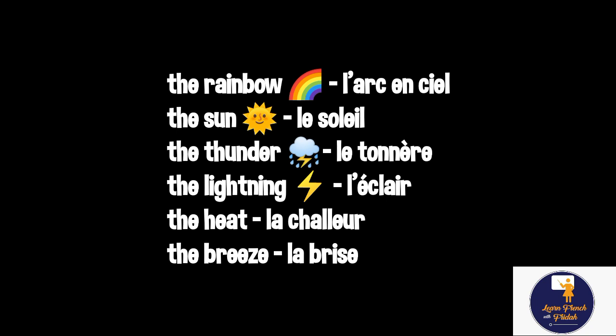Thunder in French is le tonnerre. Le tonnerre. Répétez, le tonnerre. And lightning in French is called l'éclair. L'éclair. Répétez, l'éclair. Heat, like the one we experience during summer, is called la chaleur. La chaleur. Répétez, la chaleur.